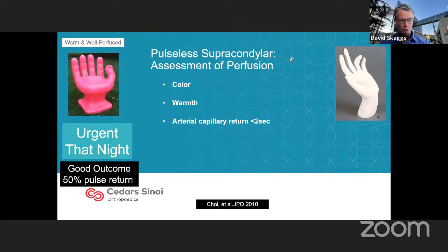If the hand is warm and well perfused, it's still an urgent surgery. I would not sit on that overnight. In fact, I've seen cases where the hand came in warm and well perfused, but then developed a compartment syndrome overnight with a poor result.